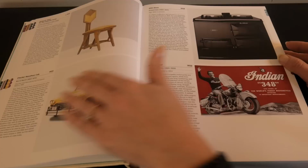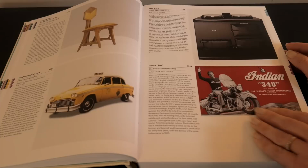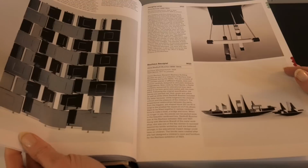Okay. Here we have the AGA stove, 1922. Indian Chef, 1922. Over here, this is a screen. Not sure.